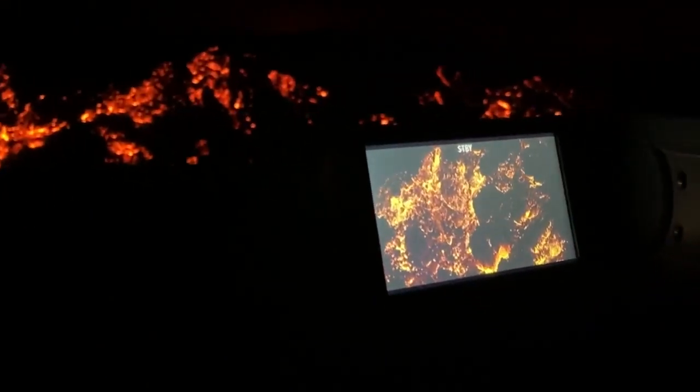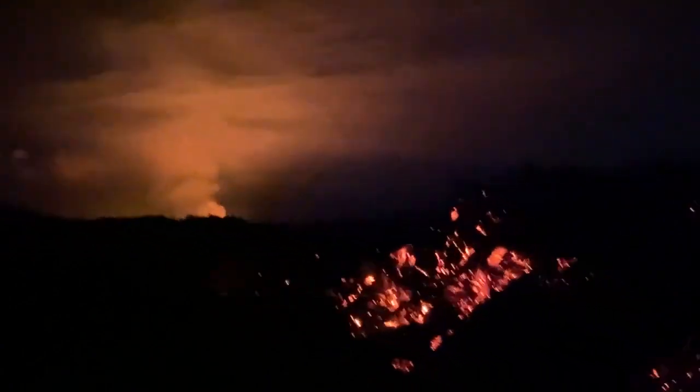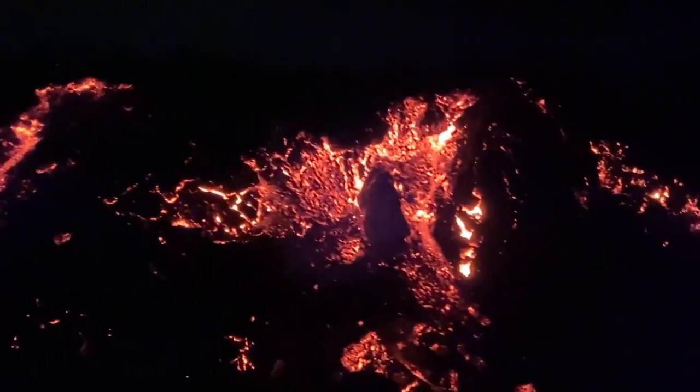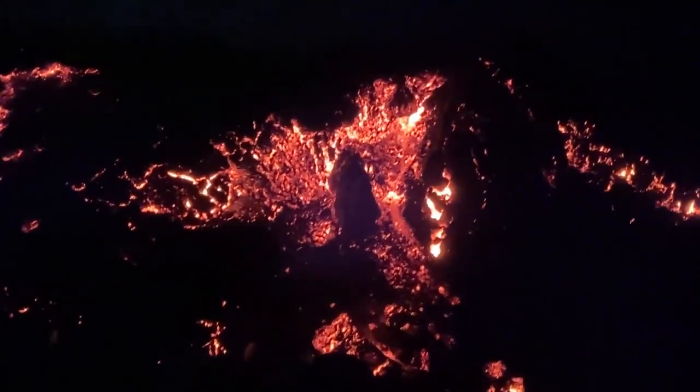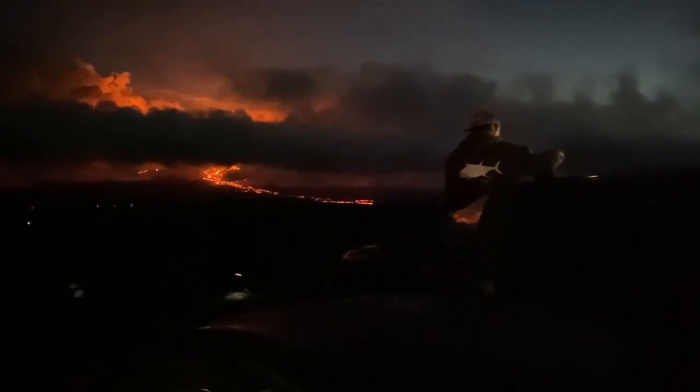Now, this is the outermost edge of that lava flow, which is heading towards the highway. It was moving at a pace of 100 yards per hour. That slowed down to about 30 yards per hour. And at that slower pace, it's also coming in contact with different terrain. That's making a huge difference, as you mentioned, as the terrain begins to flatten out. Now, will it make its way all the way to the highway?